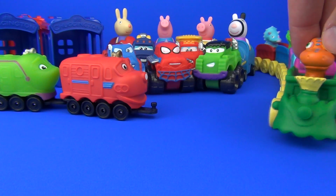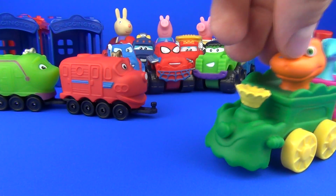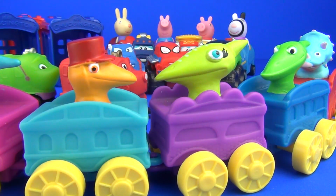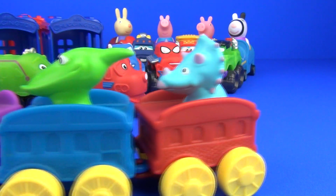You can even get dinosaur train ones. Here they come, and they all link up to make a huge train.